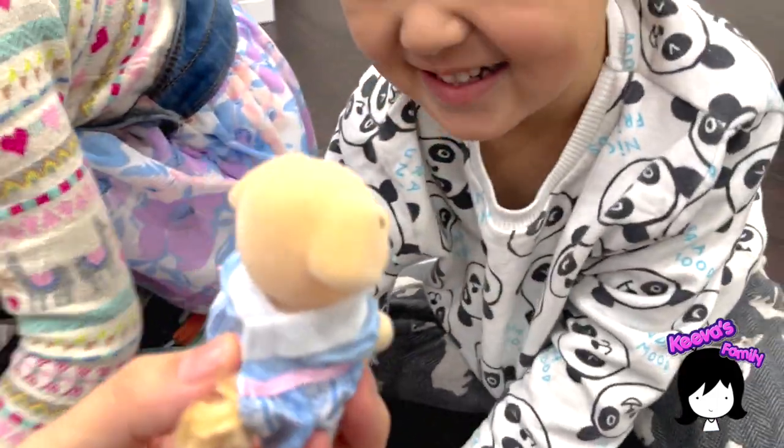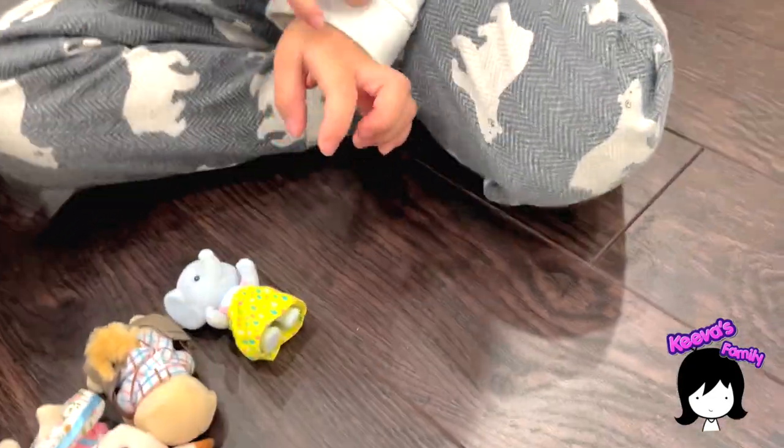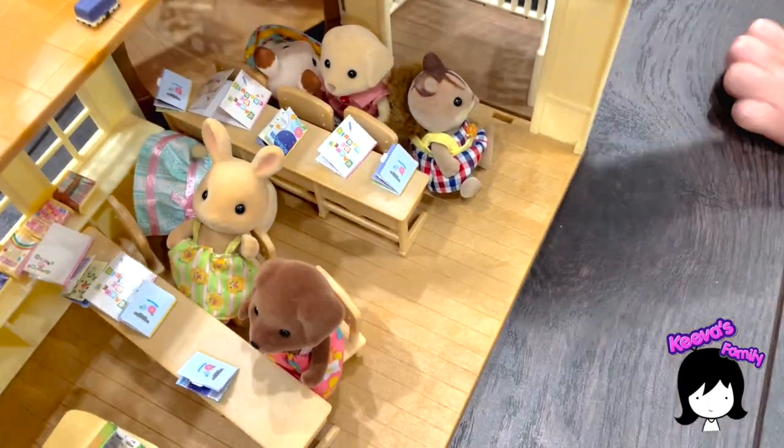I'm the teacher. You can't pick me. I gotta stand at the front and teach you stuff. Who would you like? Do you want elephant? Would you like elephant, Kyler? I think elephant looks nice. No? Rabbit? You got two in there. Hello, rabbit. You're already six students. All right, everybody's already inside the classroom.